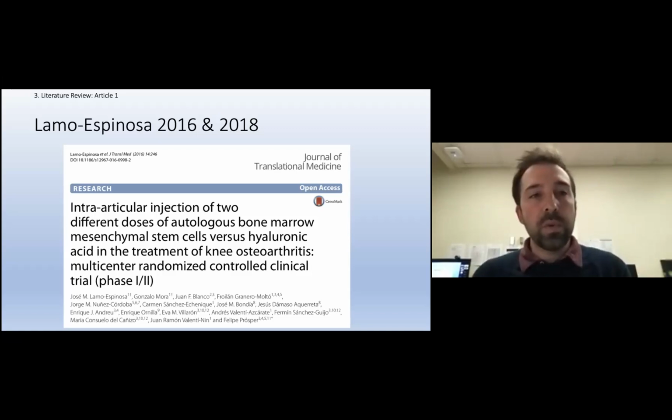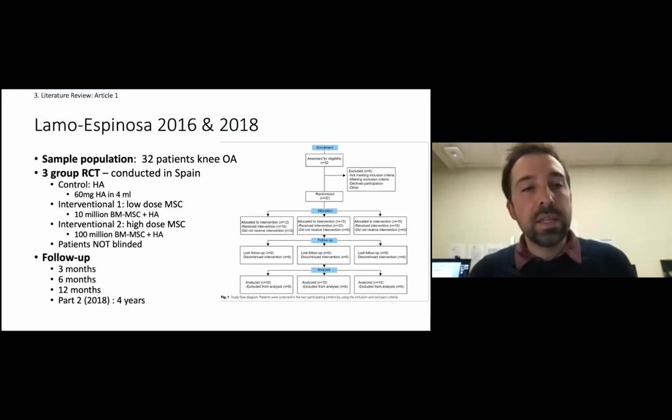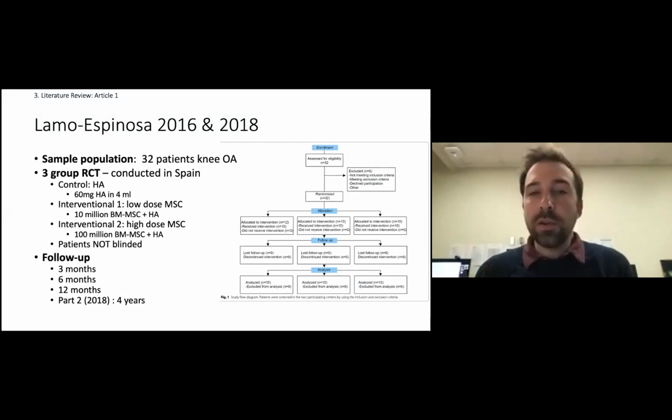So for this one, the group with Lamo Espinoza and colleagues in Spain looked at 2 different doses of stem cells. It was a 3-group RCT where the control was hyaluronic acid. They recruited a total of 32 patients, so about 10 per group, where the two interventional groups were a low dose of MSC and a high dose of MSC, so 10 million and 100 million cells respectively.